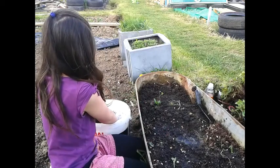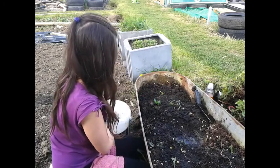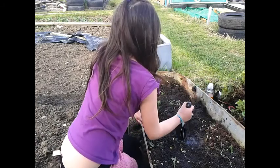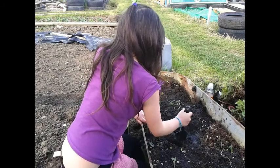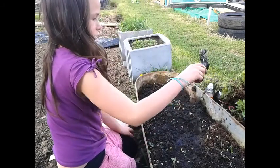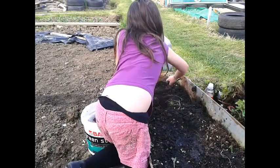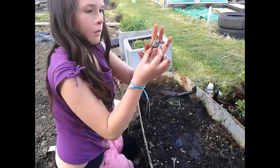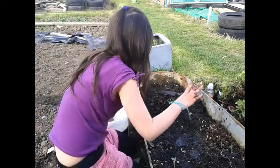And after all that's done, I'm going to take all the weeds out, because the only thing left in there now is weeds. I'm going to dig over a little bit with a trowel, and we're going to top it up with some more compost. And then I'm going to put a split up compost bag on it, so it stops the weeds coming through. Yeah, that's another one to go in the bucket. That's a really nice one.